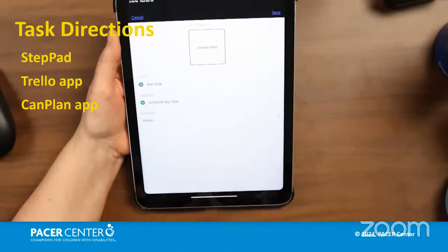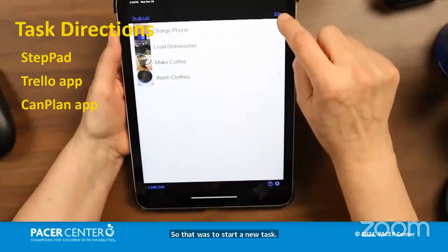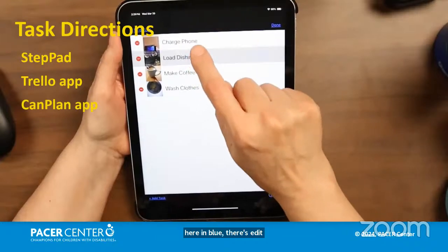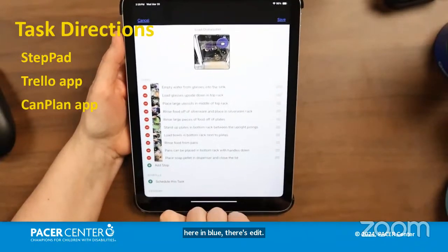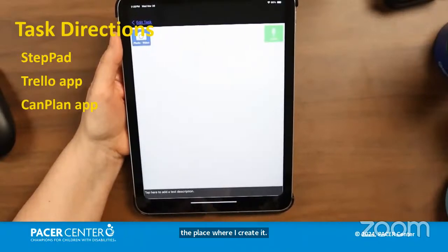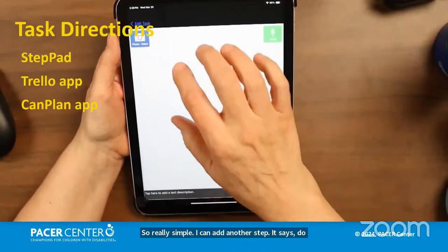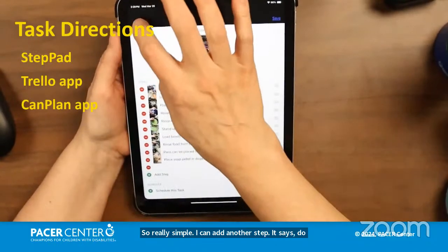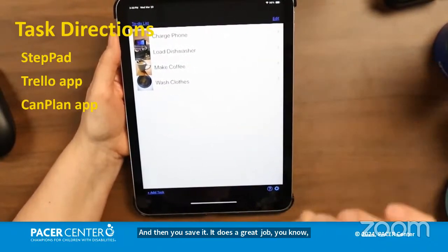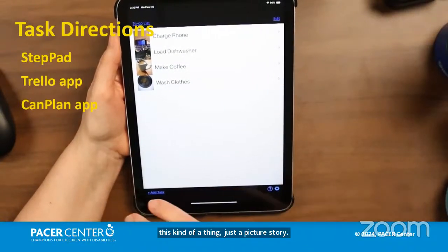So that was to start a new task. Or I think if I hit up here in blue, there's edit. I can hit edit, and then I tap on it and it takes me into the place where I create it. So really simple. I can add another step. It says, do you want a photo? Type in your text, and then you save it. So it does a great job for this kind of thing, just a picture story laying out a task. That is CanPlan.